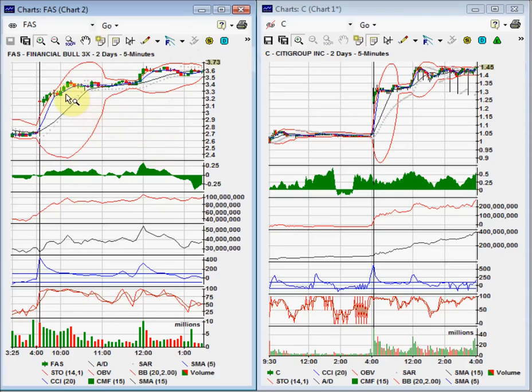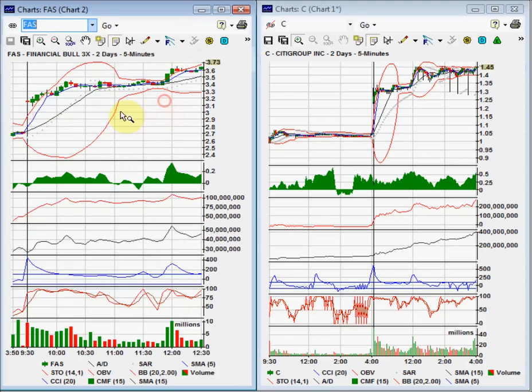What he did after the gap up and the rise is he consolidated in an uptrend and held above the 15 MA, and he also held above the middle Bollinger Band area, which is bullish. So the high right here was 345, the high right here was 345, and right here the high was also 345.